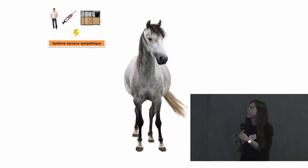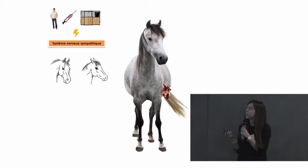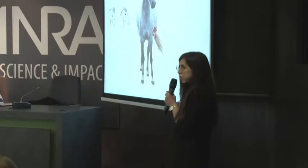They have several effects on the animal's physiology, including an increase in the heart rate. And this can be due to the activation of the sympathetic nervous system. But the sympathetic nervous system can also have effects on animals' behavior, and in particular, it can increase the level of vigilance and the level of reactivity, as well as stress behaviors.